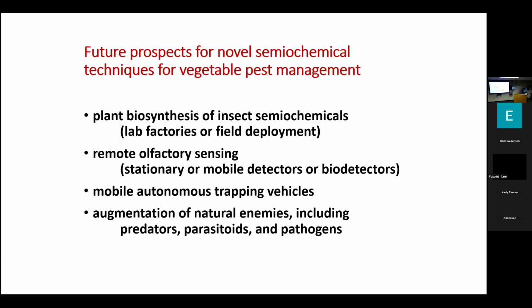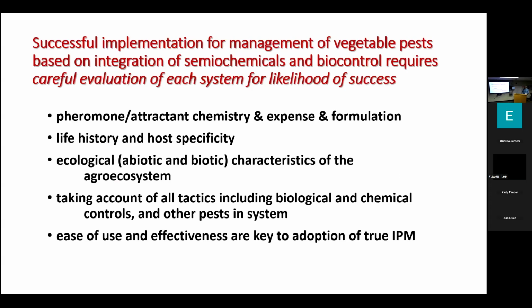That's actually happened with a few of the simpler pheromones. Could we use this for remote olfactory sensing, or mobile autonomous trapping vehicles, Pied Pipers or whatever you might call them? And as I mentioned, manipulation of natural enemies in the field. But any of these requires a really careful evaluation of each system.